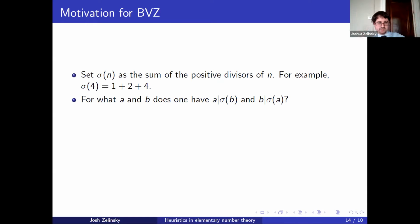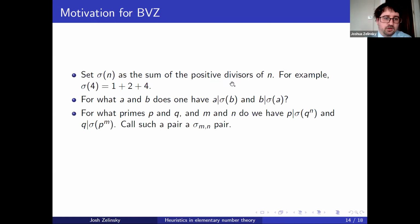This problem is insanely tough. This is a massive set of numbers. I don't know how you're going to classify them all. But one thing you can do is restrict it to prime powers. And now things are much, much easier, it turns out, or at least easy enough that people like me can prove things about them.